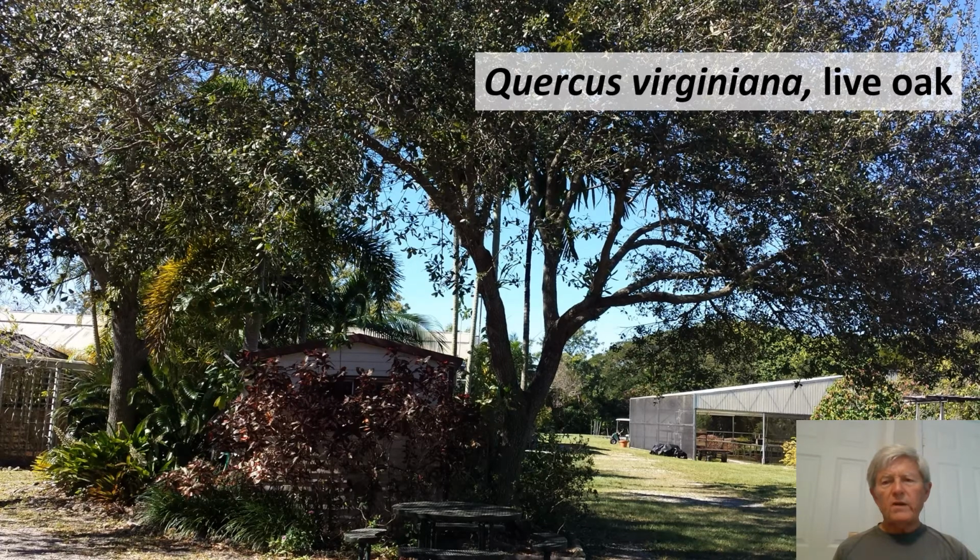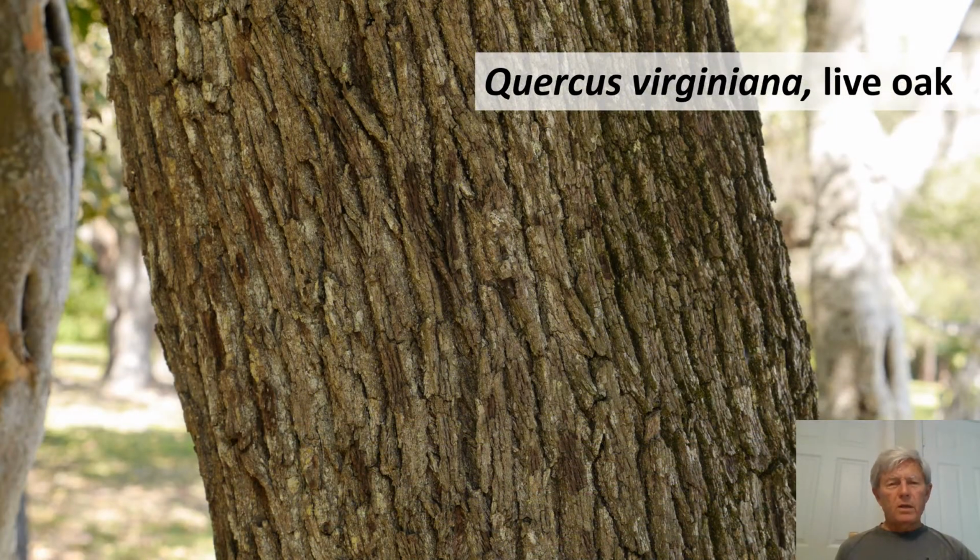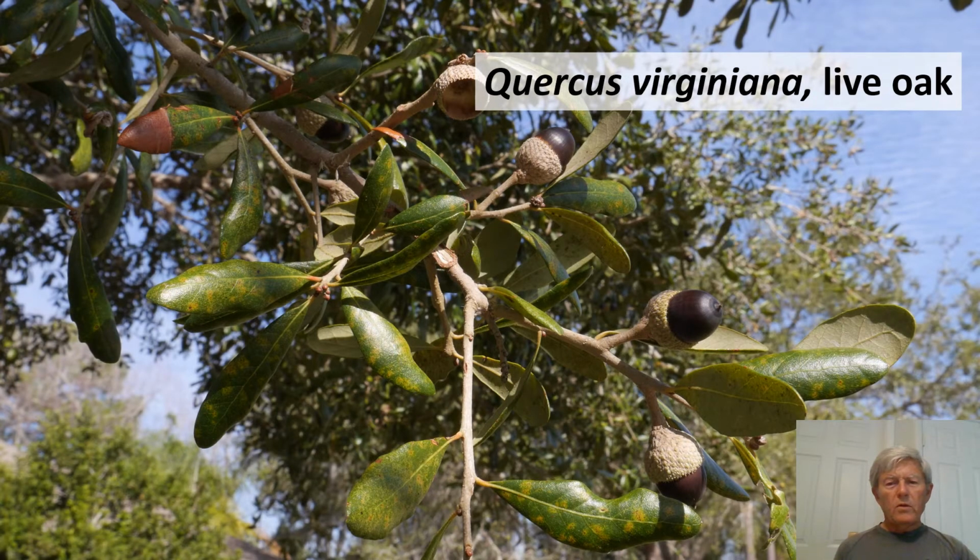Quercus virginiana is a very common landscape tree and a native species throughout Florida, the live oak. It has a large trunk and very large spreading branches. It can be quite majestic and is often a dominant tree in many of the hardwood hammocks. Quercus virginiana. The bark is ridged and furrowed. The fruit is an acorn, as with other species of the genus Quercus.